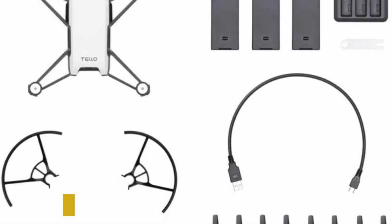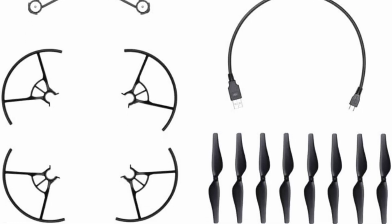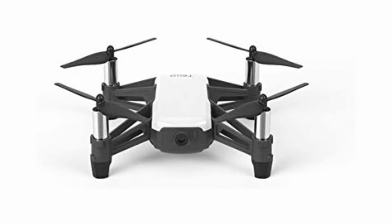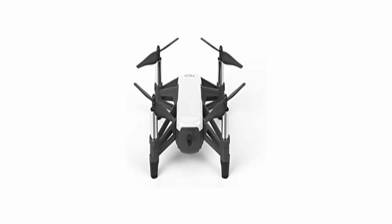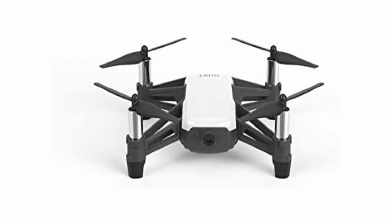That said, one would be hard-pressed to find a better first drone for a child. And, with its comparably low price, it's not a major loss should the drone end up in pieces or at the bottom of a lake. Find some more options in the best drones for kids.